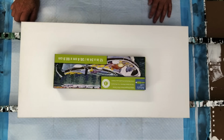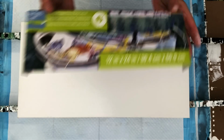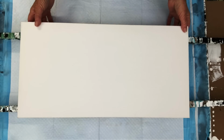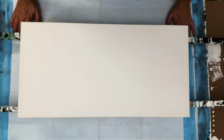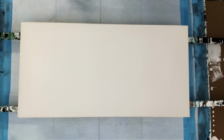We are using a 12 by 24 inch gallery wrap canvas from Artist Loft, which was on sale. Heads up, guys, next week, I think it's buy one, get two free. So head on over there. It's a really, really good deal. Also online, if you go to the section that's called Bulk Supplies, you can buy your gallery wrap canvases in packages of, I think, 6 or 8. It almost cuts the price in half. So it's a good deal to shop online.